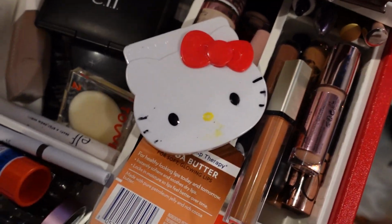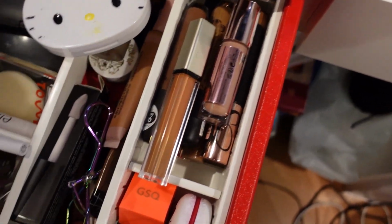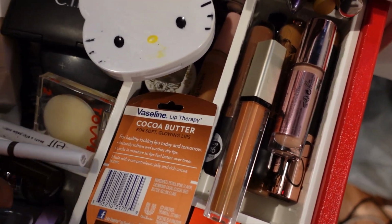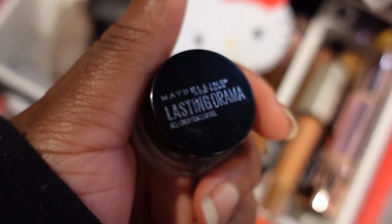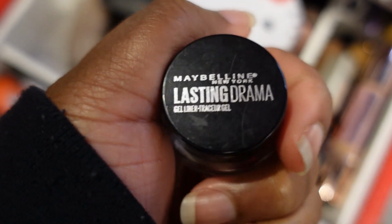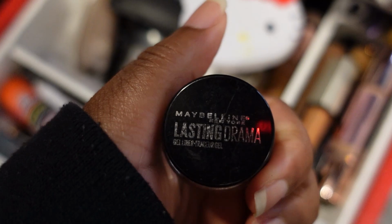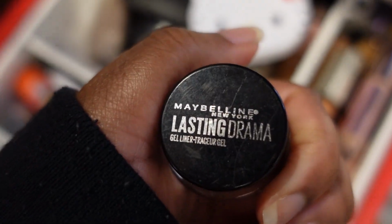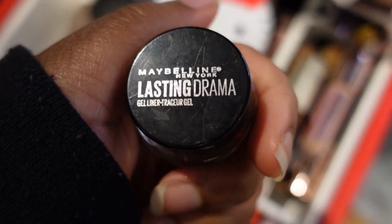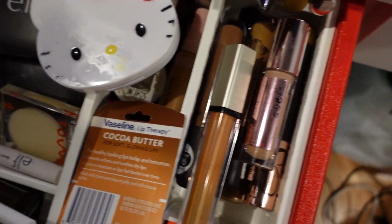But when it comes to actually drawing my eyebrows on, this is my holy grail. The Maybelline Lasting Drama Gel Liner. This is just black eyeliner, and it is everything. I definitely need to get a new pot, but this is pretty much what I used for years to draw my brows on. And I will continue to do so.